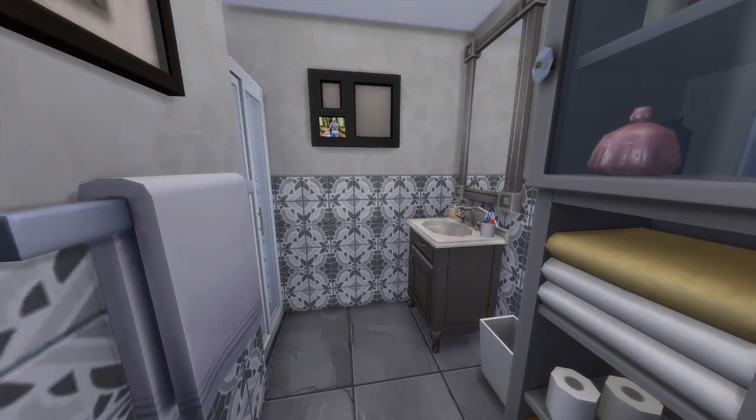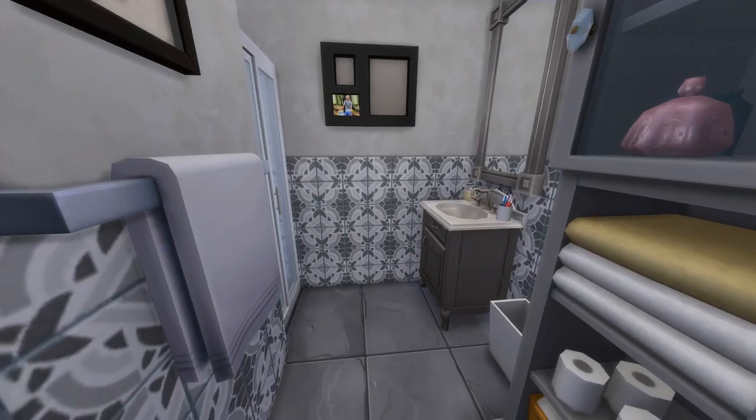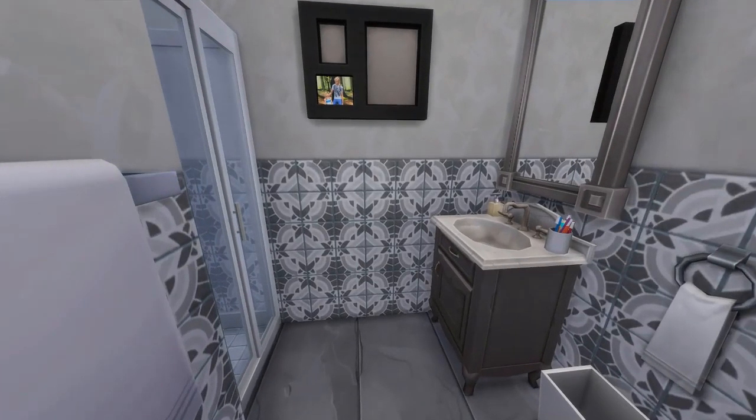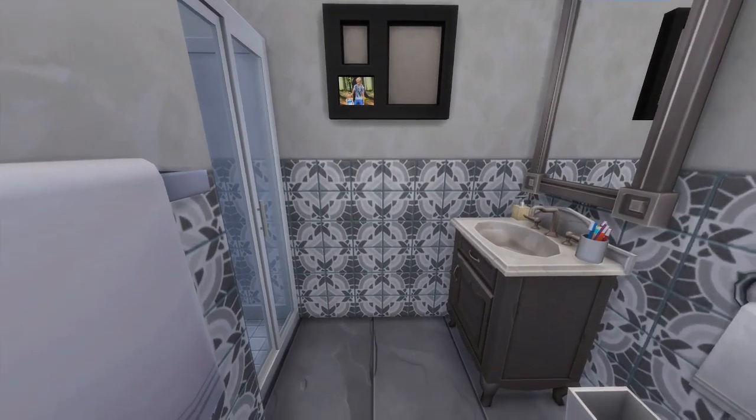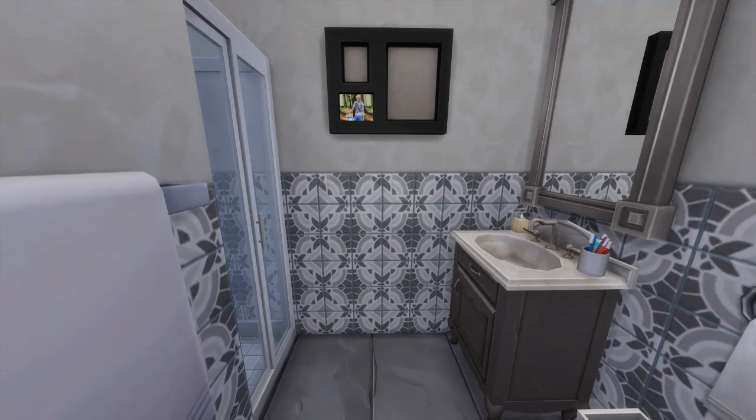This is the bathroom. That is the only picture that I have ever gotten into that photo frame. So yeah, there is just a random photo of Charlene and her dad there, but I don't know, maybe if you guys know how to do it, let me know in the comments down below, because I really struggled with it. So this is the upstairs bathroom.